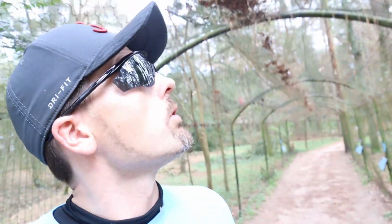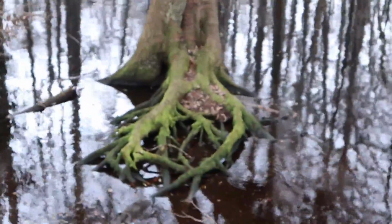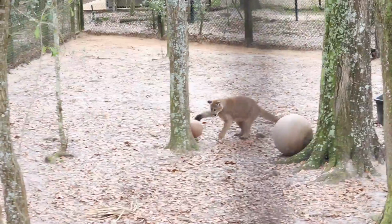I said there was a bald eagle in here somewhere. I did not see the bald eagle though. That would have been awesome. I can only imagine these trees have probably been here a long, long time. There's some white-tailed deer. Look at that guy.